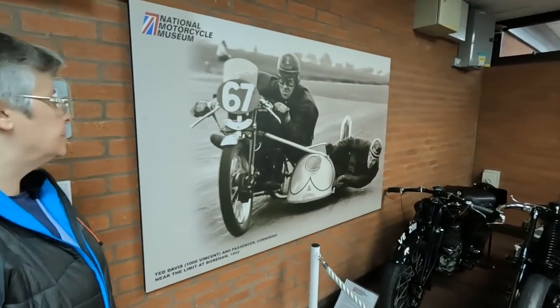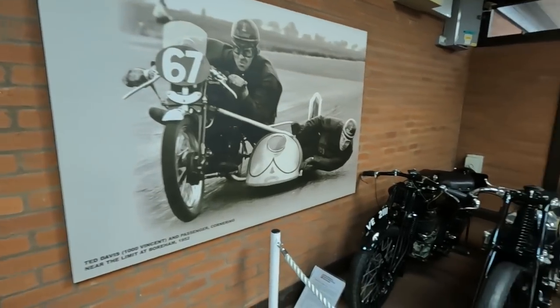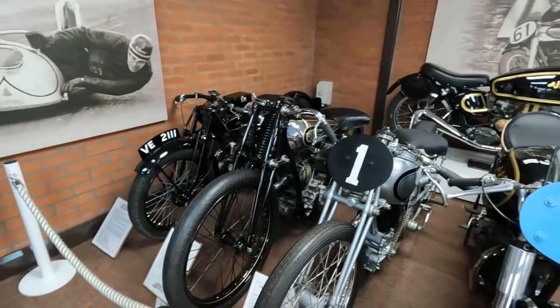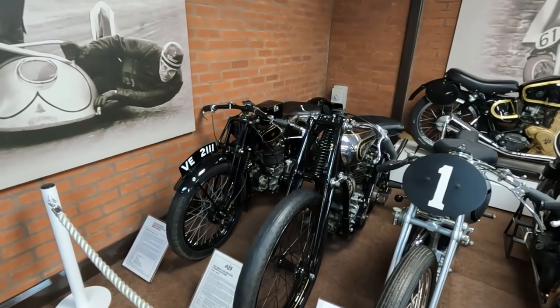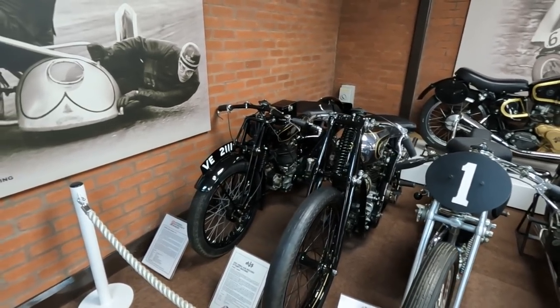Look at that. Great. Brough in 1952. AJS's. That's a 1,000cc record attempt, so they tried to do 150 miles an hour in that. Oof.